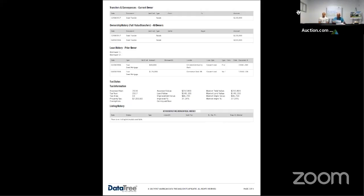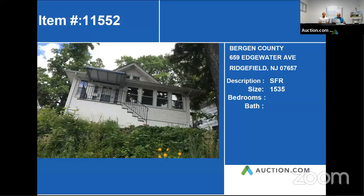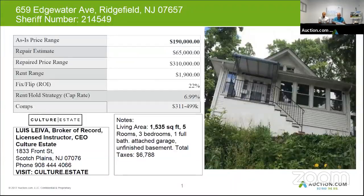Next. All right, our next property now is 659 Edgewater Avenue in Litchfield. This home is approximately 1,535 square feet. According to the information we found, the home is 1,535 square feet, like we mentioned earlier. It does have 5 rooms, 3 bedrooms, and 1 full bath with an attached garage, unfinished basement, and the taxes are approximately $6,788 per year.